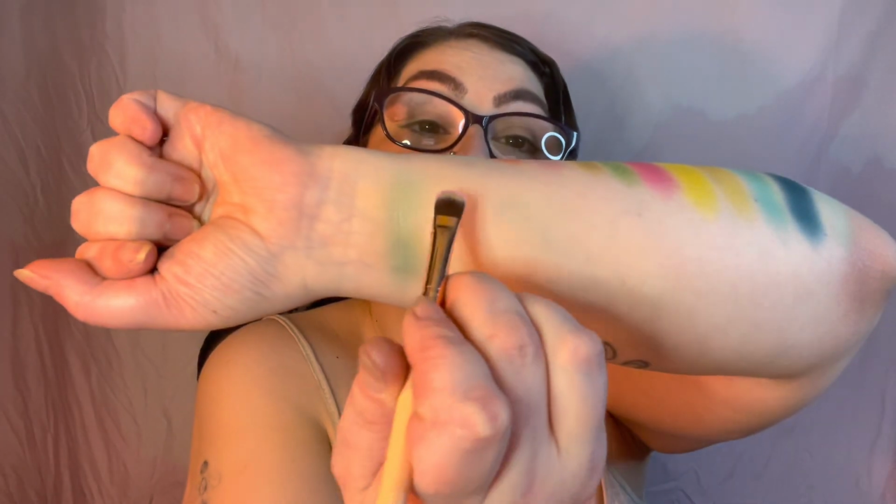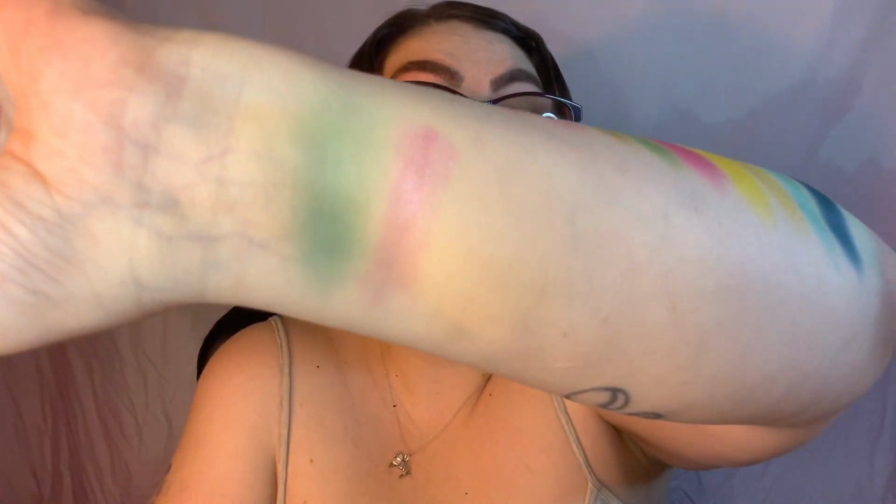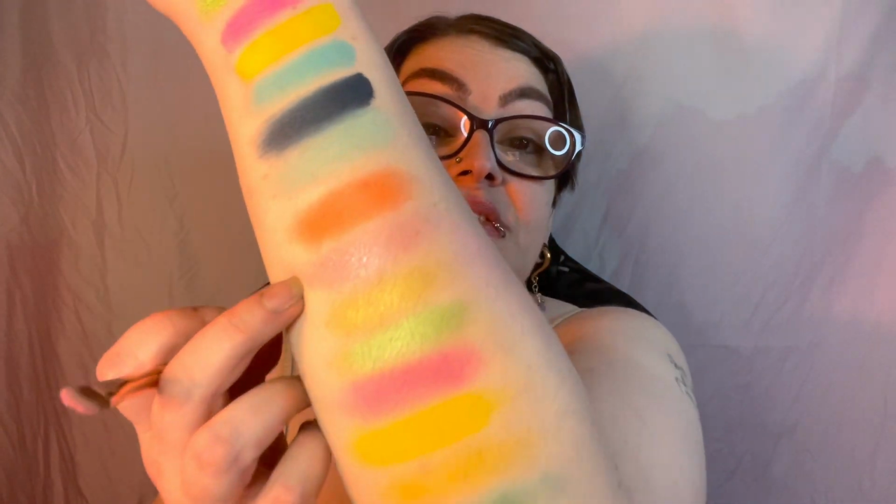Now we're gonna wet this brush and we're gonna do the metallics, see if it makes a difference. I just grabbed any one. I got the Rose Water Setting Spray. I don't know if they're just pressed super light or what, but damn. Okay. That actually worked pretty good compared to there.